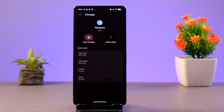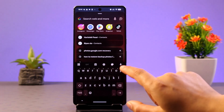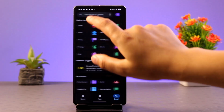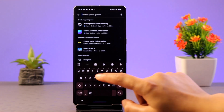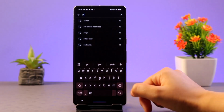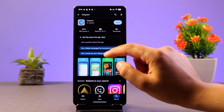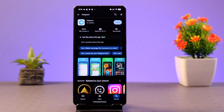After which, you also want to go to your respective app store and update your app to the latest version. Now, in my case, I'm using an Android, so I have to go to the Play Store. But if you're using iOS, go to the App Store and locate Telegram on your device. When you locate Telegram, make sure that the Telegram application is completely up to date, and that is going to help you out as well.